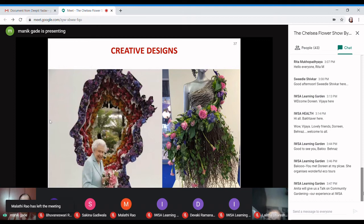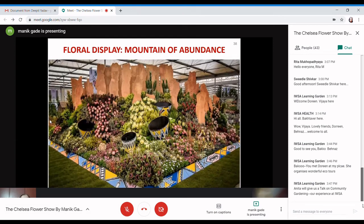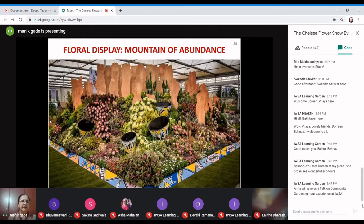This huge floral display was done by a team from Kirstenbosch Botanical Garden Park of South Africa. It was awarded gold for floral display in 2019. This creation is called Mountain of Abundance. The Table Mountains of South Africa alone have more plant species than the United Kingdom has in its entirety.